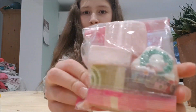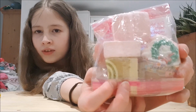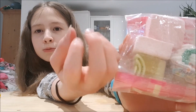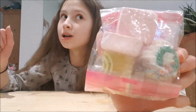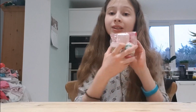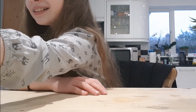That is really cool. So these, you put these in a bath and it's like oils and bubbles and smooths up your skin and it'll fizz in the bath. It's really cool. And then they have all these as well. Amazing. Yeah, so that looks pretty cool. And yeah, I'll try them out later. It looks so cool.